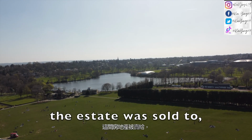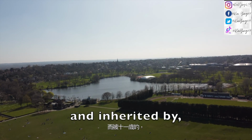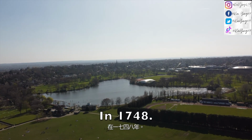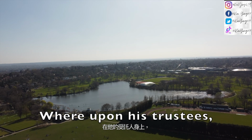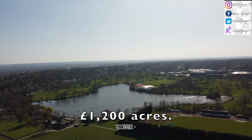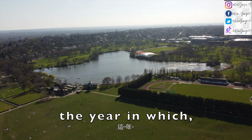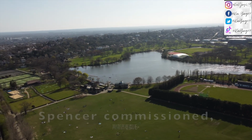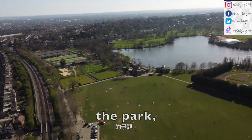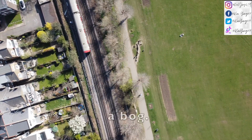So, the estate was sold to the Spencer family in the early 18th century and inherited by 11-year-old John Spencer in 1748, whereupon his trustees doubled the size of its ground to more than 1,200 acres. In 1765, the year in which he was created an earl, Spencer commissioned Capability Brown to landscape the park and create a 30-acre lake where there had once been a bog.